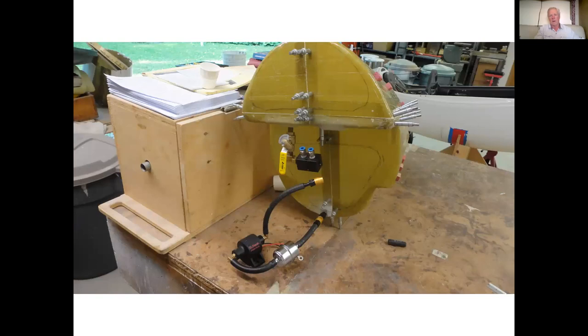Laid up a small aluminum piece in the bottom, which was tapped for a quarter inch NPT. I put a quick disconnect fitting in there. The rubber hose goes to a fuel filter and then a fuel pump. And then the other end of that gets hooked into a header tank. And the header tank is actually incorporated into this tank right here.